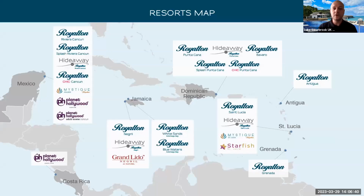So this is where you'll see all of our properties. We are based in the Caribbean, Costa Rica and Mexico area at the moment, is all I'm allowed to say at this stage. We cover what we call the big three, which is Mexico, Jamaica and the Dominican Republic. And you'll also see some Royalton properties on the islands of Antigua, St. Lucia, Grenada, and we have a cheeky Planet Hollywood in Costa Rica too.